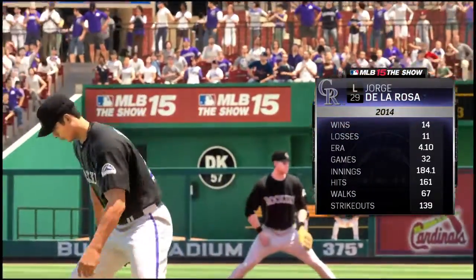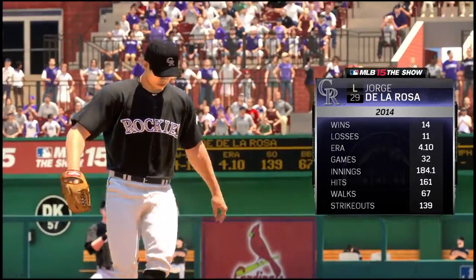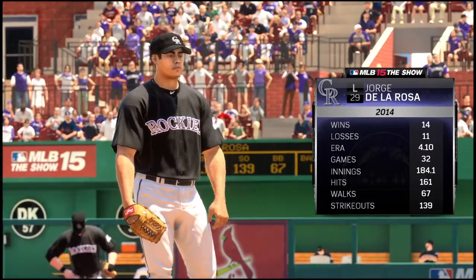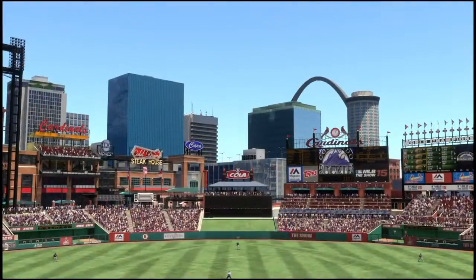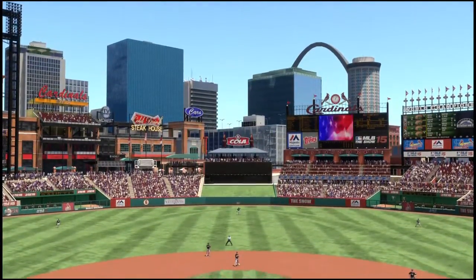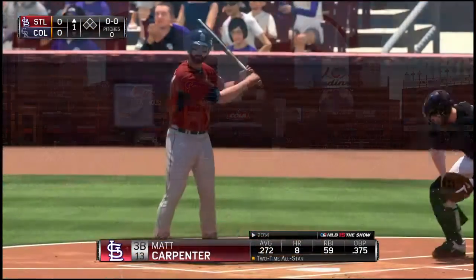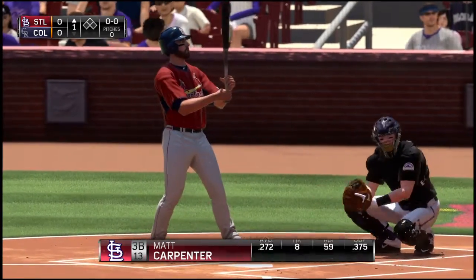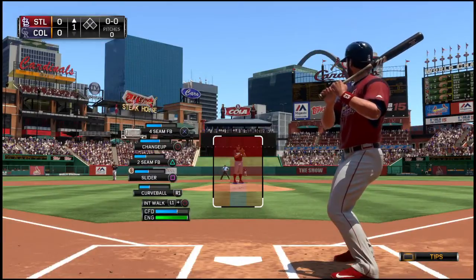They'll match up against the Mexican-born left-hander Jorge De La Rosa, as you see his numbers right there on your screen. Matt Carpenter. We'll head for the box as we are just about ready to get things going today. Leading off the afternoon for St. Louis, third baseman Matt Carpenter.